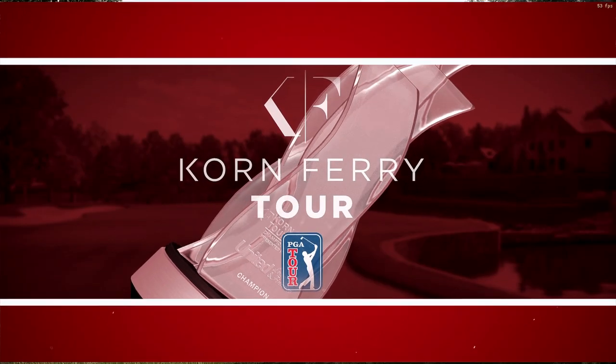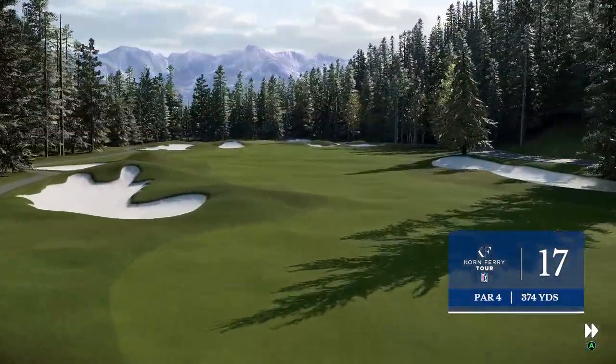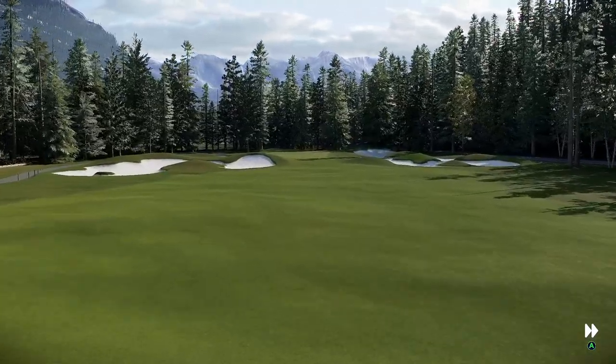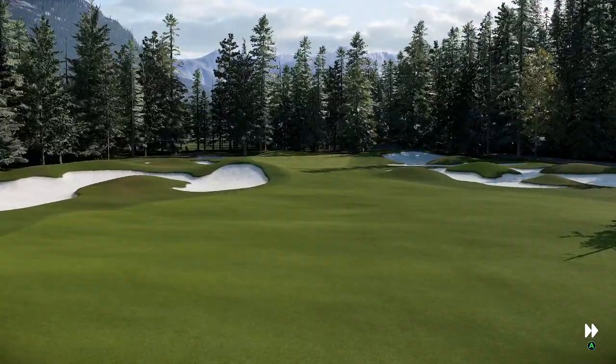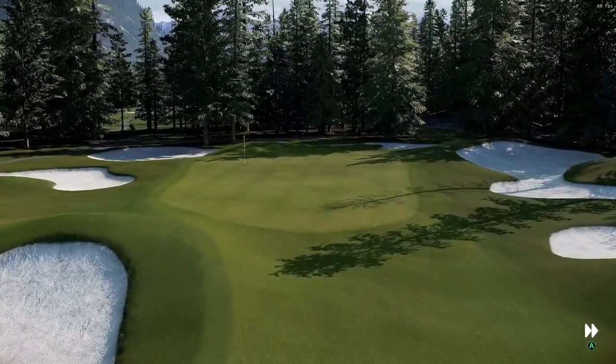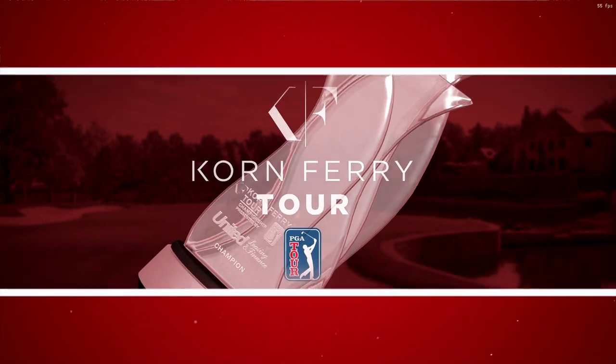Now to the 17th, 374 yards, and Frank, players might be licking their chops here. They certainly would, Rich. Bunkers left and right, but they can be carried with an aggressive tee shot. It'll set up just a short iron into a green that pitches towards you. So maybe just a little bit underneath the flag with a second shot. Really a chance to have a fast finish.